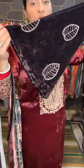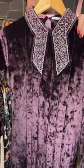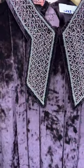I'm gonna give you a closer look to the work. You see it right here. That's the detailing done on the neck, on the sleeve, the neck area. You see this, how the work looks like. It's an absolutely gorgeous piece, I would say. It's a statement wear. काम देख सकते हैं आप.